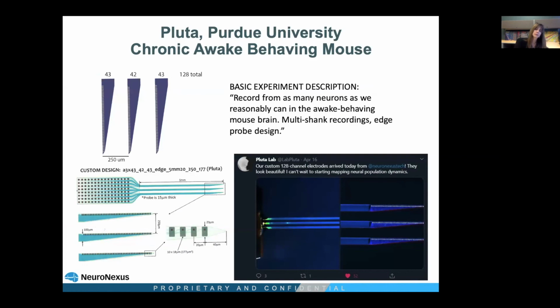This is a more recent design from Scott Pluta of Purdue. It's very neat. What he wanted to do was just record from as many neurons as he could in the awake behaving mouse brain. And so they're very densely packed electrodes spaced at 20 microns. And he tweeted out, he's very excited about this electrode. This was just a couple of weeks ago. And we're really excited to see his results from this.